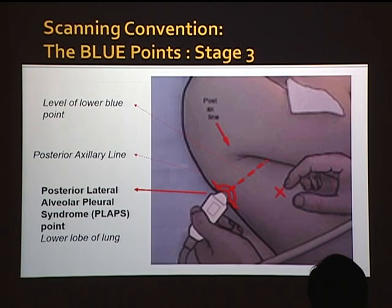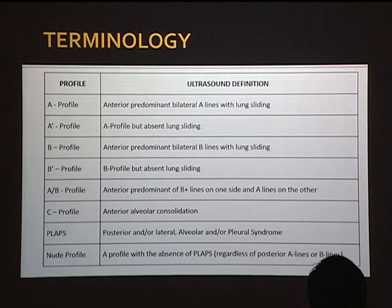This is one system of examining the lung recommended by him. To understand the blue protocol, you must understand all these terms. A profile means when you examine the front part of the lung, what you see is mainly lung sliding and A-line pattern only, nothing else. Okay? So this is A profile. If you put a prime there, that means lung sliding absent. B profile means that you see many B lines, and bilateral, that means both sides, you must see both sides. B prime means, again, absent lung sliding.